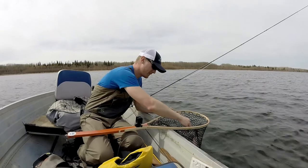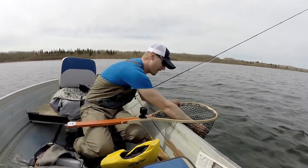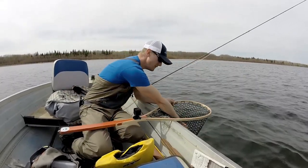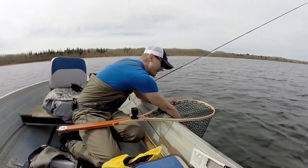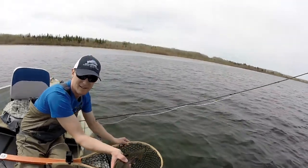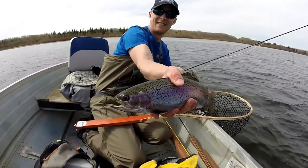I think part of the reason they're on the chironomids now is the wind has really slowed down. We have a nice little 4 or 5 inch chop, but we don't have a 2 foot chop like we started with. Yeah, it was pretty breezy. We were almost going to get seasick, but it died down a little bit. Oh, yeah, there we go. Nice. I'll let her go.